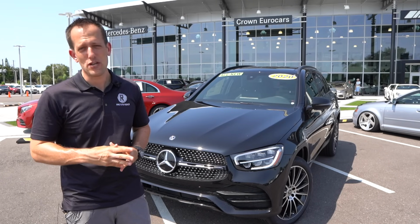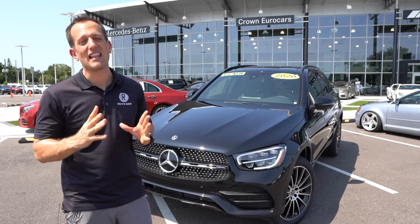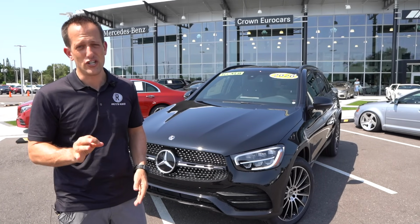It made its debut this year at the Geneva Auto Show, and a lot of people are talking about it, a lot of people falling in love with it. Let's go ahead, dive into this all-new GLC 300.